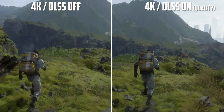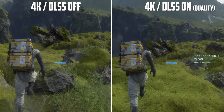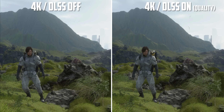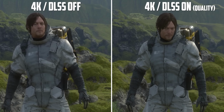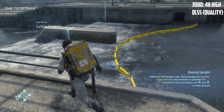So turning on DLSS renders the game at a lower resolution and then upscales it using an intelligent AI and Nvidia's Tensor cores, which is less demanding than rendering natively. It makes very little difference to image quality, so if you have the option to use it and could use the extra frame rate, and why wouldn't you, then I don't see any reason not to use DLSS 2.